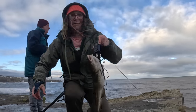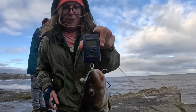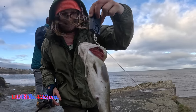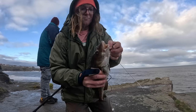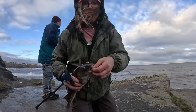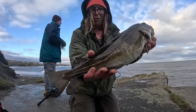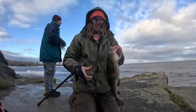Right, so I just weighed the second fish and it is slightly lighter than the other one. So that's at 1 pound, 6 ounces. So not a bad fish for me. I'll give you a look at that. Nice fresh codling. Excellent.